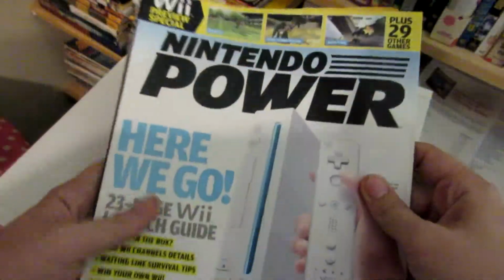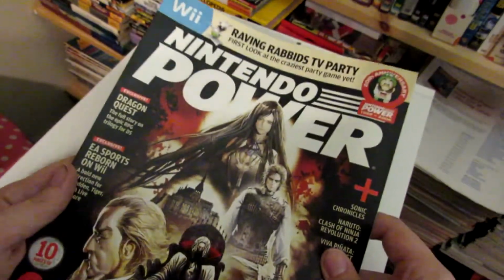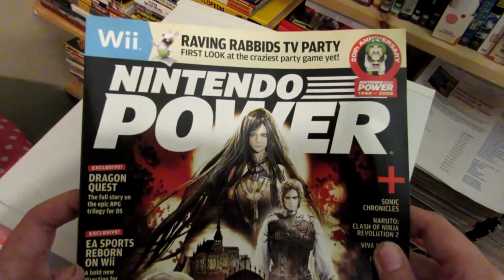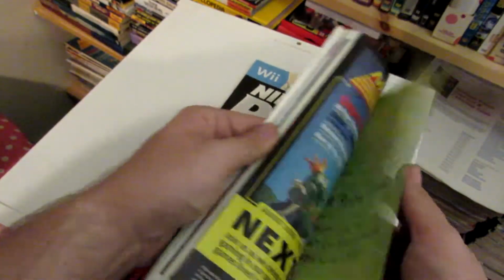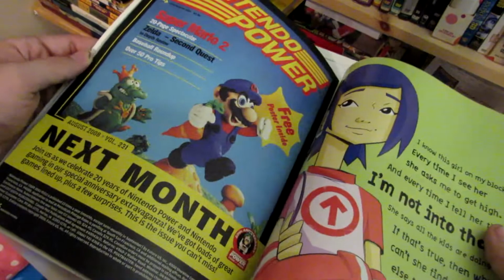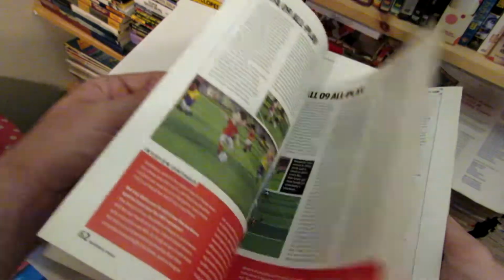But, you know, we got issue 210 here, which is the introduction to the Nintendo Wii. And then we have Castlevania: Order of Ecclesia. I'm not a big Castlevania person, so forgive me. And this is issue 230 from July of 2008, so that was really cool.